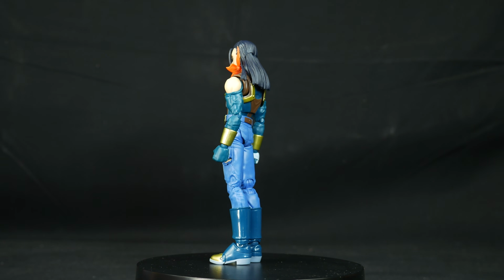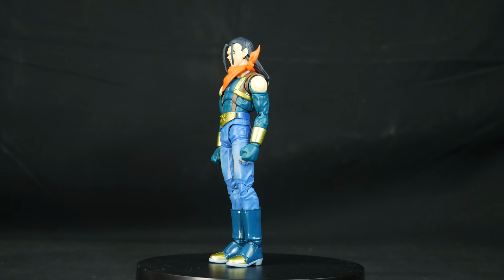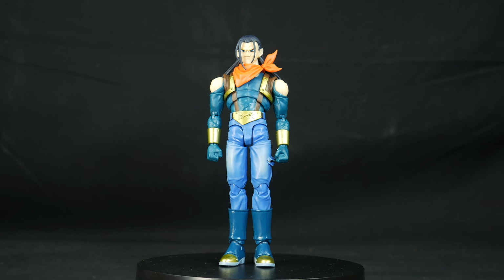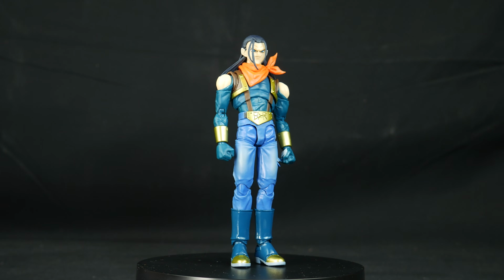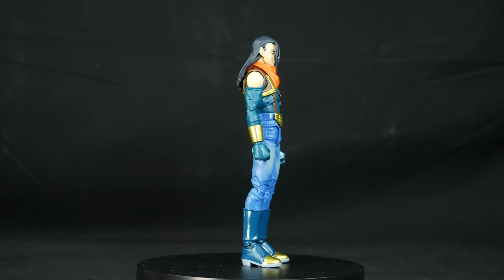He's a great piece to pose, and you can get so many displays out of him, no problem. And his sculpt and paint details are so crisp. I highly recommend this for any Dragon Ball GT fan or just Dragon Ball in general. He is amazing and deserves a spot on the Dragon Ball shelf.